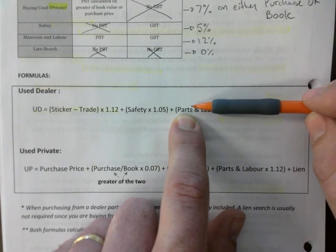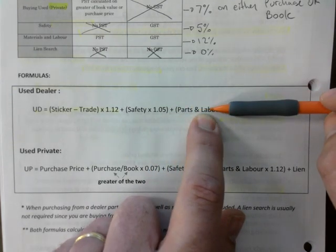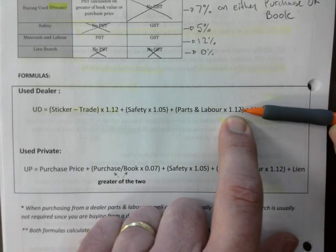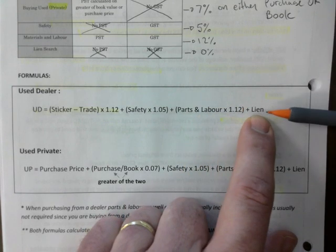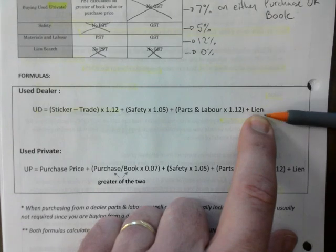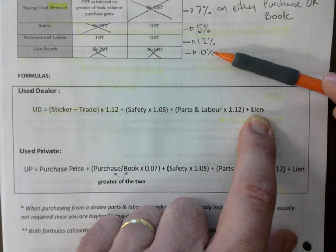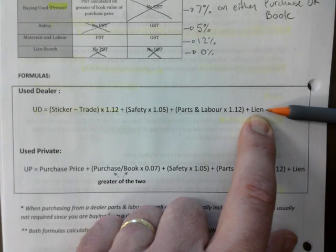Then if there are any parts and labor you need to pay for to pass the safety, obviously that gets taxed at 1.12 or 12%. And a lien search doesn't have anything multiplied, right? Because there are no taxes on it. Make sense? Dollars and cents, right?